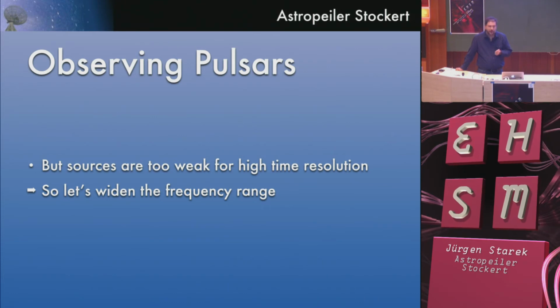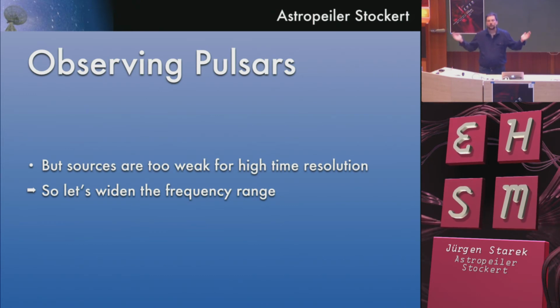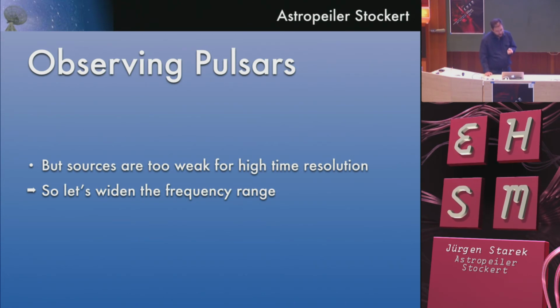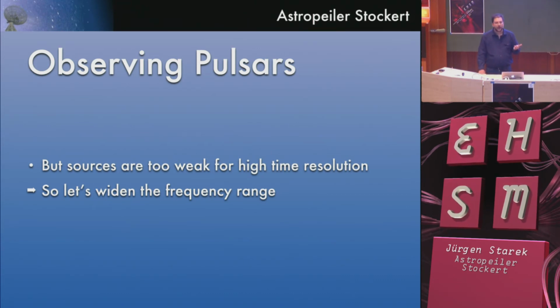So what can we do? We need to gather more energy, but we can't really integrate over a longer time. One possibility is to build bigger dishes. That ends at some point. Currently 100 meters for freely movable dishes, 300 meters for stationary dishes. The other thing that remains is we can widen the frequency range because pulsar emission is rather wideband. You can just look over a larger spectrum, integrate all the energy that you gather over that spectrum, and use that all together.